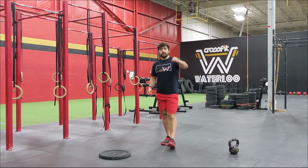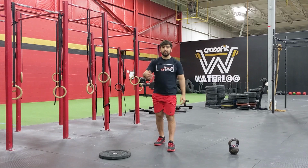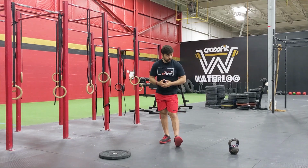So once you do the double unders, then you're gonna go back down to the floor, do your left side Turkish sit-ups, then back to the double unders after that 4th round. Last movement is that hang power clean. So I'm gonna show you something new with the kettlebell today.